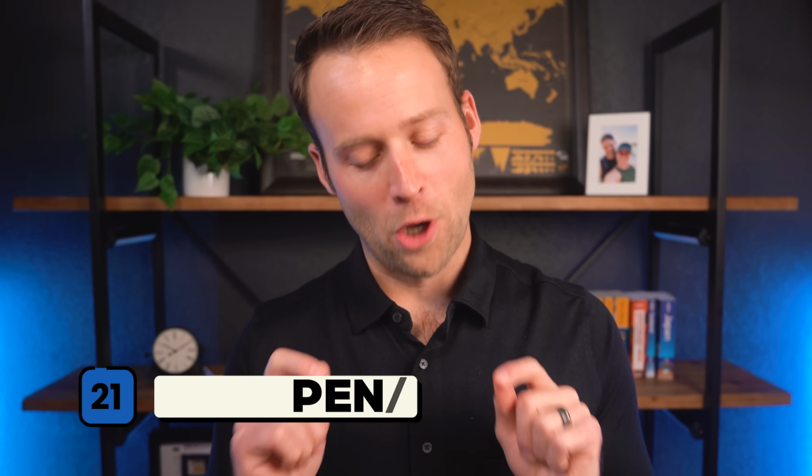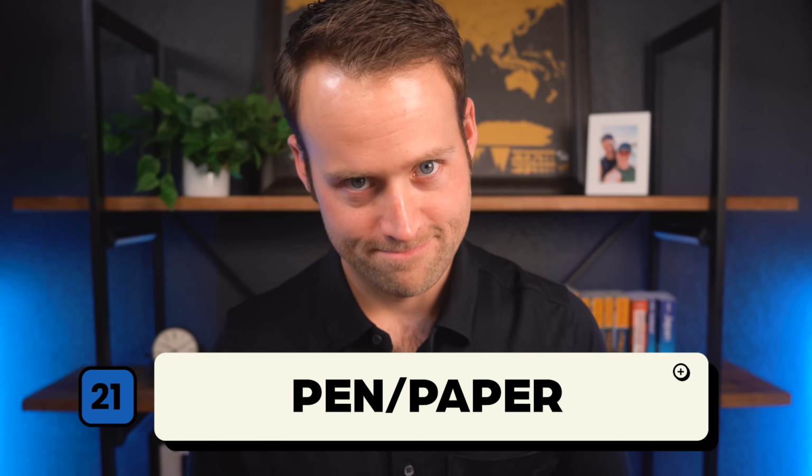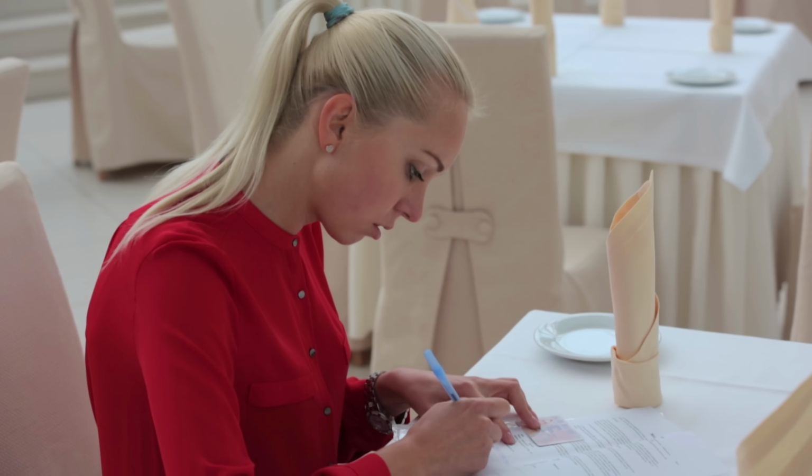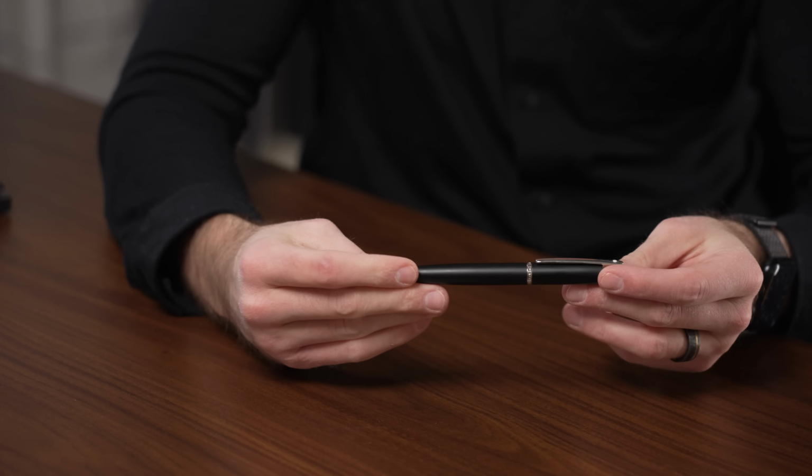Here's something I always forget to pack. It's easy to forget, but it's always useful when you need it: a pen. If for no other reason than to be able to fill out those customs and immigration forms, just keep a pen in your bag. Not a must, but possibly paper too.